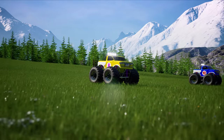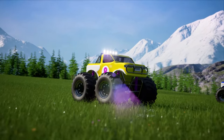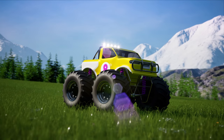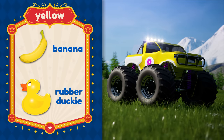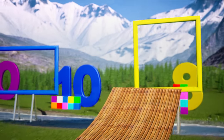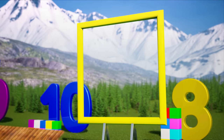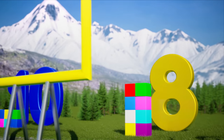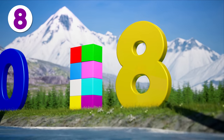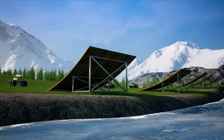Our second truck is a different color. What is this bright color called? Yeah, it's the color yellow. It's yellow like a banana or a rubber ducky. This time the hoop is shaped like a square. A square is a shape with all four sides the same. And our number this time is the number 8, with 8 blocks in front. Okay, yellow truck, stunt time!